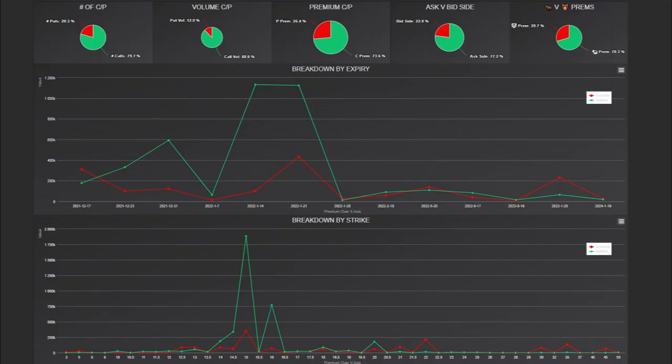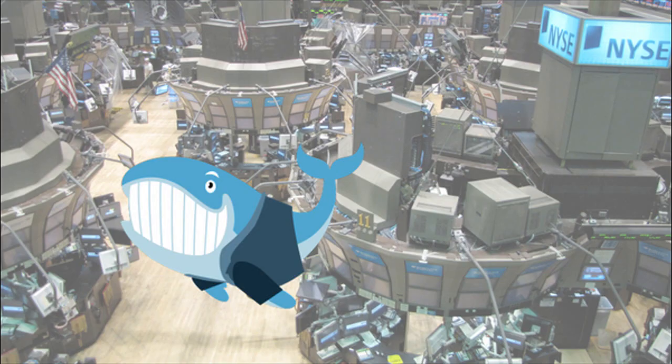The totality of Friday's OpenDoor options flow was heavily bullish, with bulls targeting January expiration calls slightly out of the money on the 15 strike. The markets will be closed this Friday in observance of the Christmas holiday. Volume will likely be low all week, so tread carefully and happy hunting.